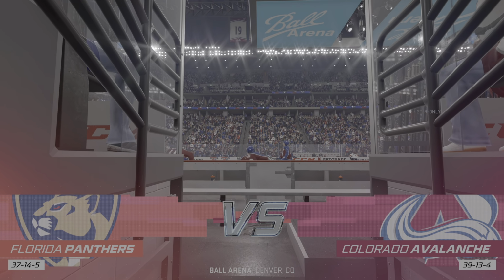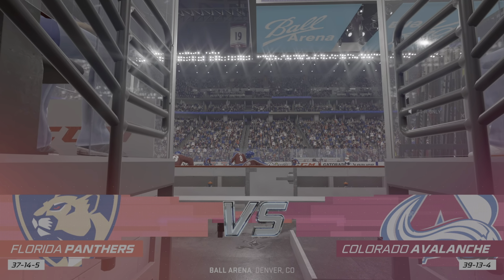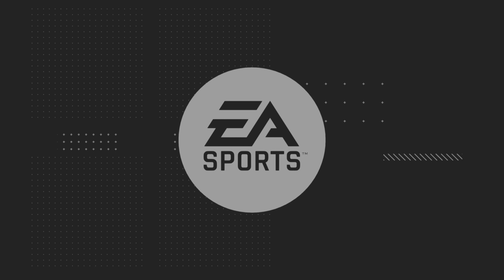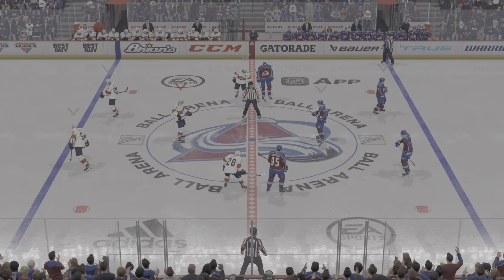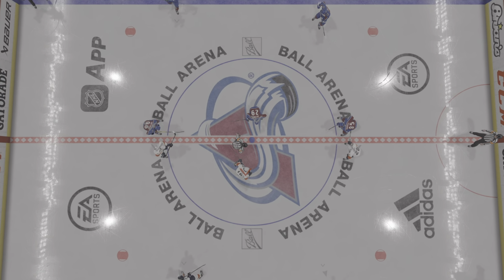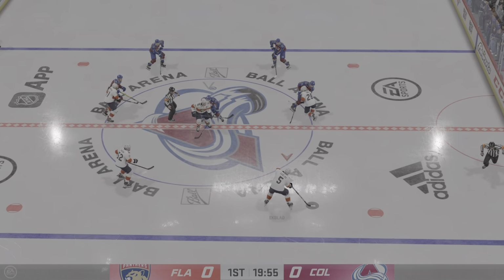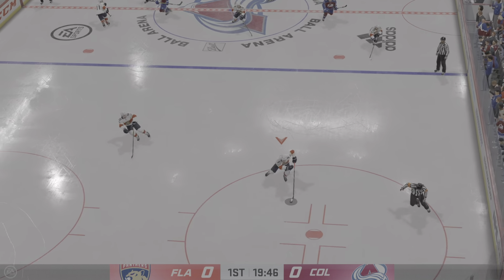Kowalski. Let's do this. Both teams are lined up, and we are set to get things going. The Panthers start with possession as we are now underway.